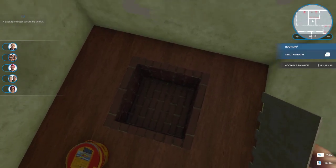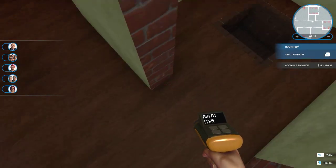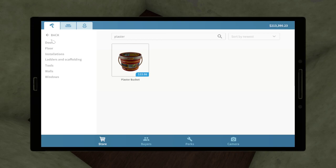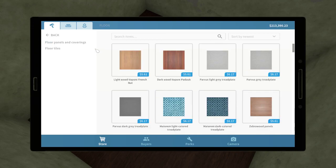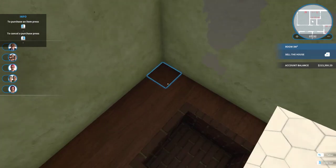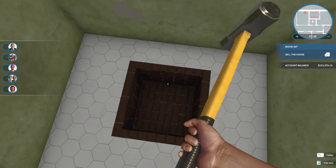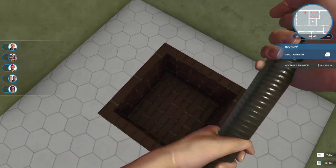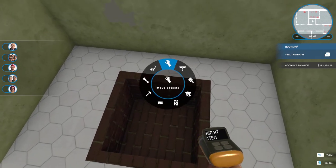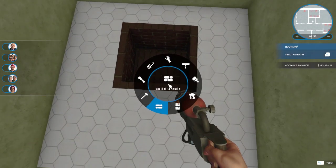Now, I just don't know what to do about this. I wonder, can I just cover that up with flooring? Figure out whatever flooring this is that's in here. Maybe I'll make this a utility closet and just put tile down. Well, what do I do about this? Can I demo it? I don't know what to do about this little hole. Sell the little hole? Can I burn the little hole? Nope. That didn't work.